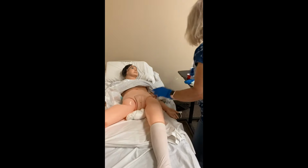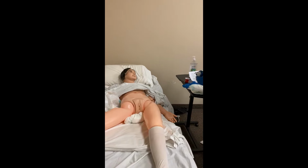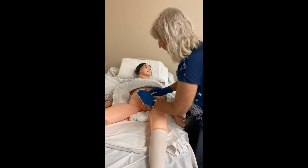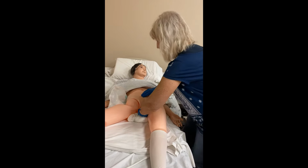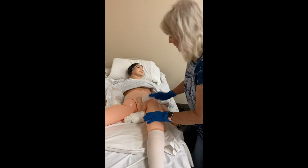Now I'm going to clean you. So I'm going to take a wipe and I'm going to separate the labia and I'm going to go front to back. We always clean front to back on women. And then I'm going to take a clean part of the wipe and clean down the sides. Then I'm going to clean the upper legs.